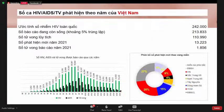And this is the slide to show the HIV/AIDS mortality by year in Vietnam. And we can see that we started to have HIV infection in Vietnam in 1992. And gradually the number of people with HIV in Vietnam increased, and it was highest in 2007. But recently it has reduced a little bit.